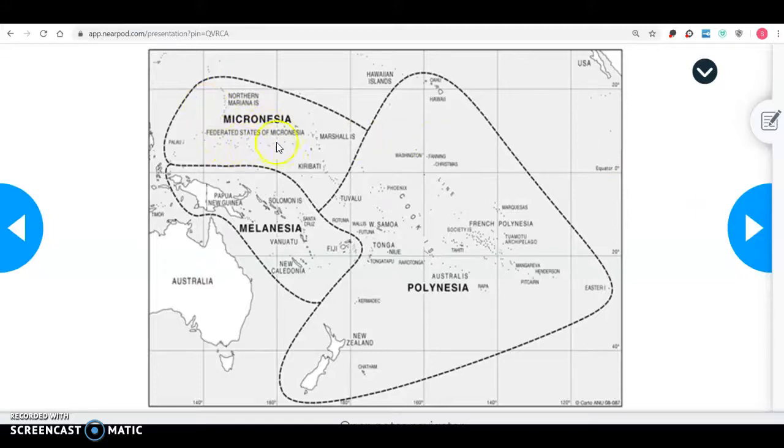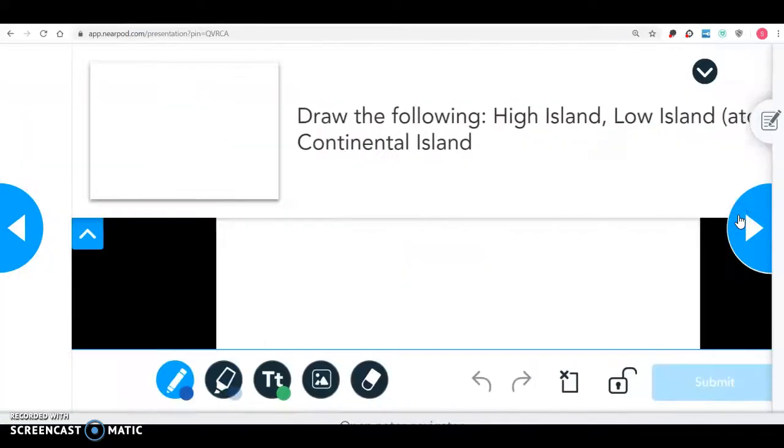Micronesia are going to be the teeny tiny islands. Usually you cannot see them on a map because they're so tiny. Melanesia are going to be your volcanic islands, and then Polynesia are areas that have multiple islands in them. And notice the Hawaiian Islands are part of Polynesia.